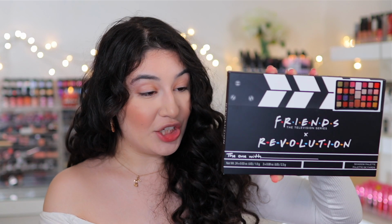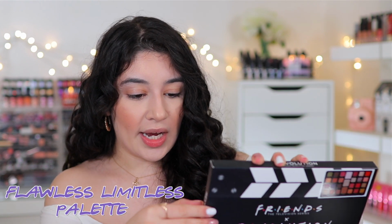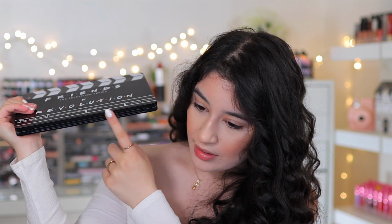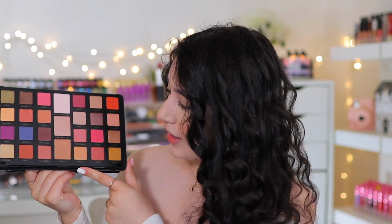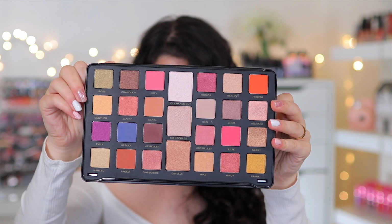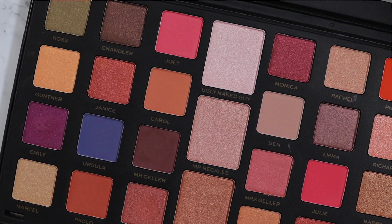And let's go into the Giant palette and see the colors and names of that. By the way, this packaging is so nice. It's very heavy. It's kind of like that tin sort of packaging. I can't explain, but it's not cardboard, it's metal, I guess. Oh, it bends back. Amazing. So it has a nice giant mirror and it bends back, which you don't even see usually with packaging like this. And these are all the shades in the Flawless Limitless palette.